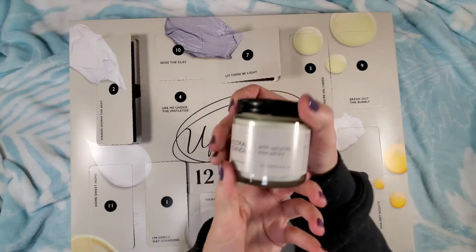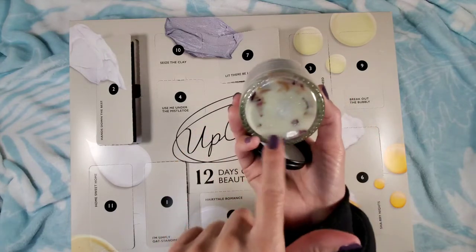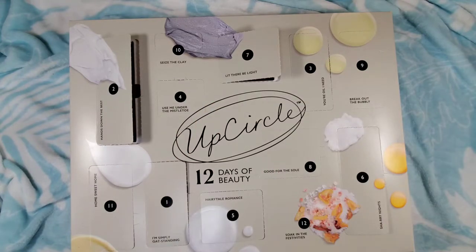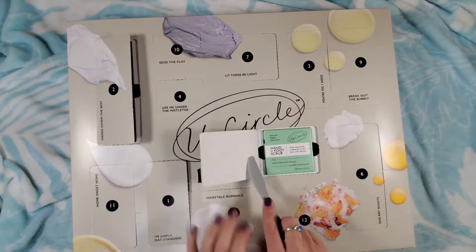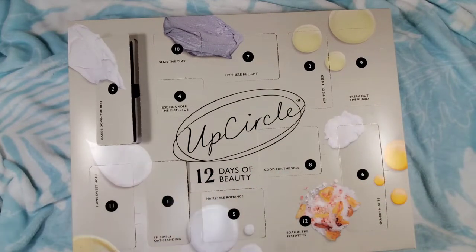It is a 4-ounce candle. It smells like dried petals. And it does have the floral at the bottom. That'll be pretty for a bathroom. Maybe even a bedroom for relaxing. Good for the soul. So a foot cream for number 8, perhaps? Hand and foot scrub. Close, but not quite. I think the hand cream so far is the only one that I got spot on.